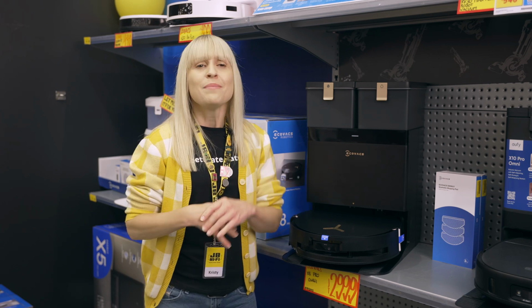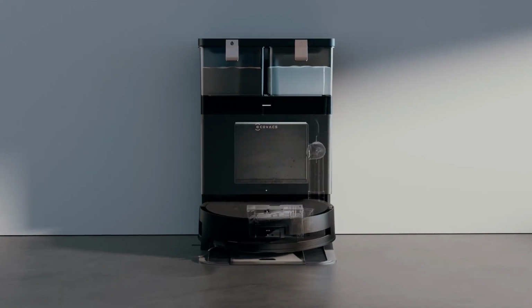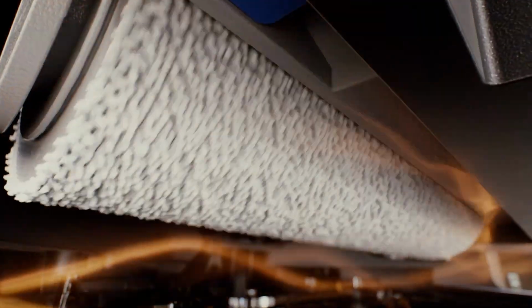And maintenance? Barely any. The Omni Station takes care of everything. Washing and drying the mop with hot air so there's no damp smell, emptying its own dustbin, and letting you go up to 90 days without lifting a finger.